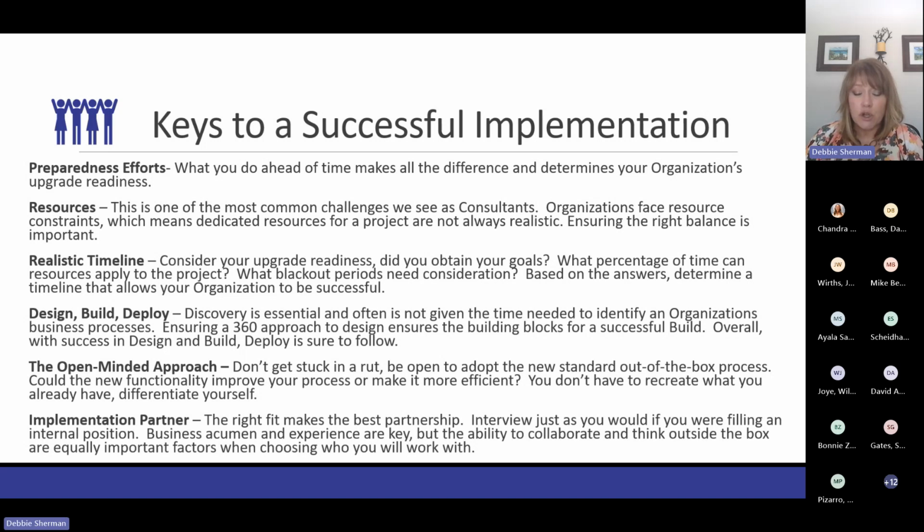A good implementation partner can bring different ideas to the table. They'll have different levels of individuals within the organization that will help all the way around.